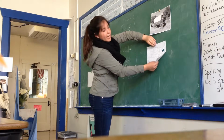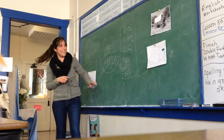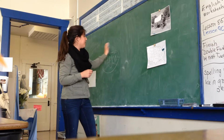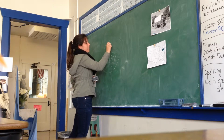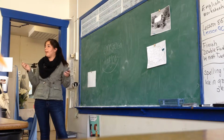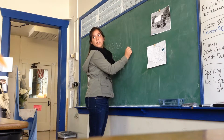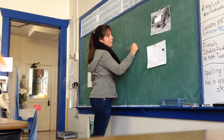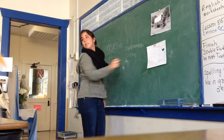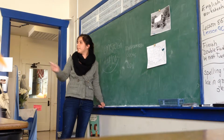Did anyone have Pennsylvania for their state? No? What's the capital? So the Conestoga wagon was made in Pennsylvania, and they used it there for a lot of different things. Does anyone know what one thing they might have used it for? What would you use a big wagon for? Transportation. What else would you use a big wagon for? For goods. Yeah. What kind of goods do you think that people were transporting in the 1700s? Corn. What else? Fruit.